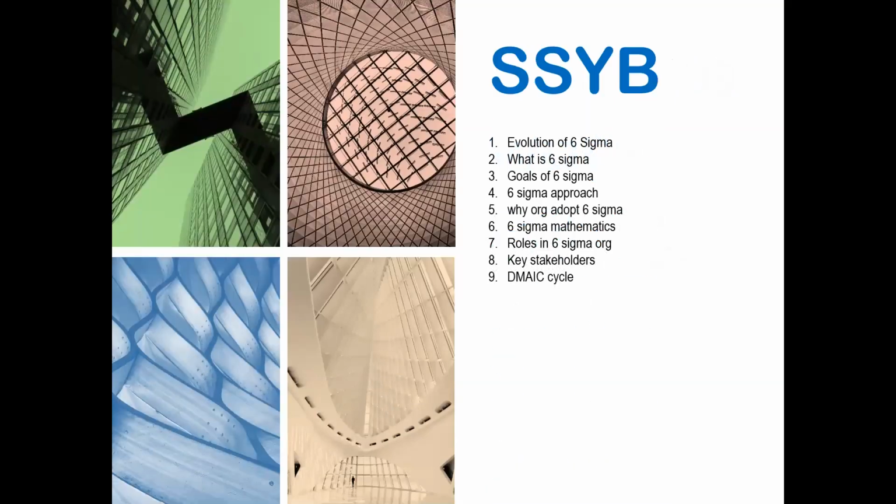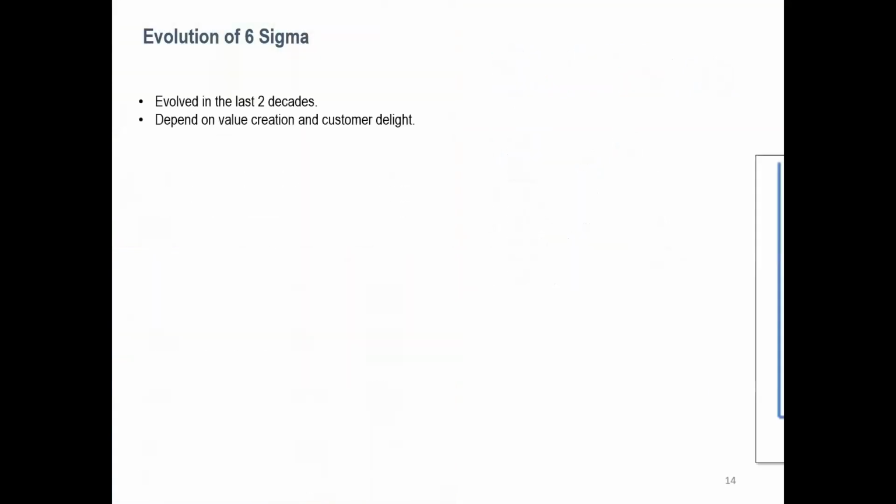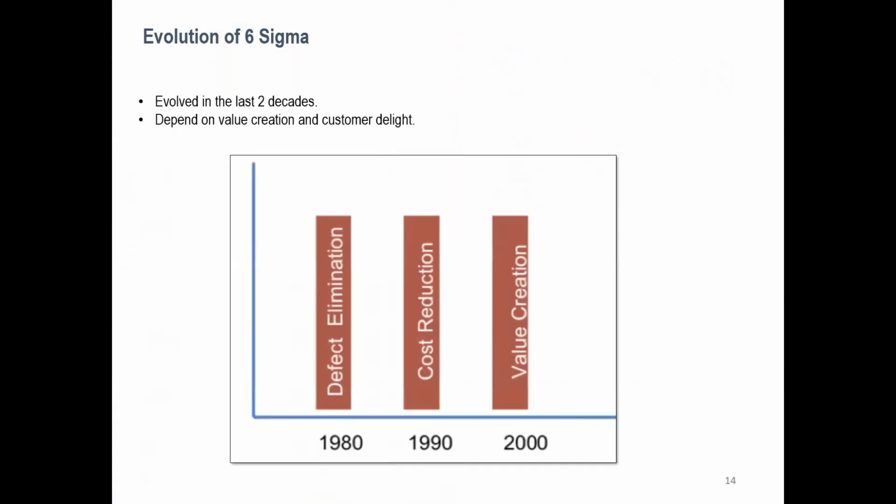Okay, let's start with some basics about Six Sigma. Let's start with the evolution of Six Sigma: when it started, and why it has shown up in the last 20 or 30 years like this. It started in the last 2 decades, or exactly from 1980. And the main objective of Six Sigma at this time was to eliminate the defects from the processes.